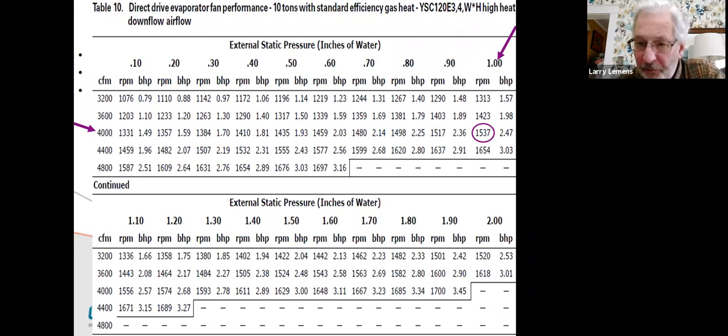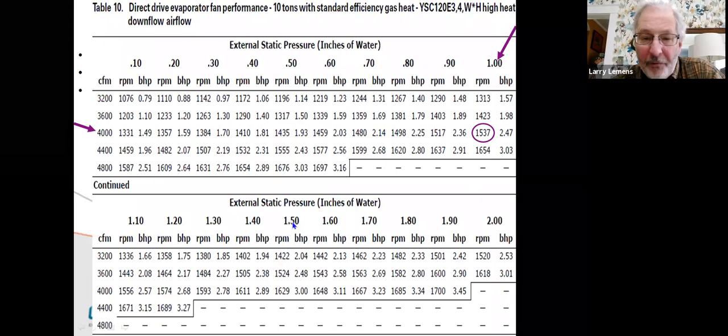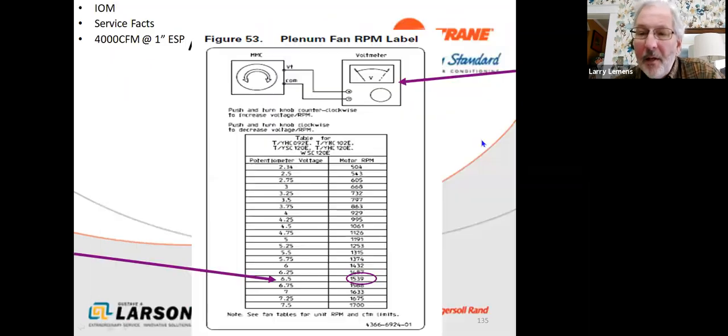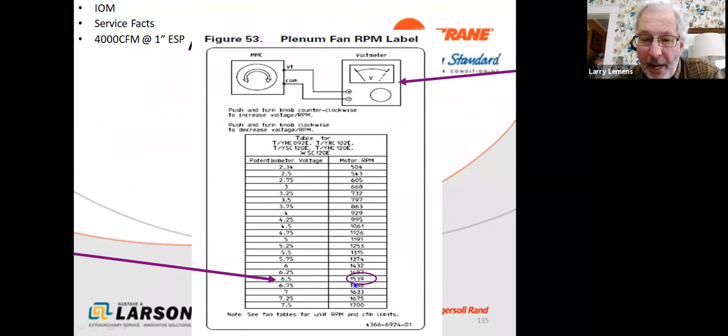New example, this is a different example, which we're going to go from start to finish on. Again, our same 10-ton unit, but this time we're working with 1 inch of total static. And at 1 inch of total static, I need 1537 RPM. Okay. If I had 1.5 inches of static, to get to 4,000 I'd be at 1629. And you can see as the static goes up, the RPM is going to go up on this unit. But for this particular case, we need 1537. I go to my chart, here's 1539, and it's telling me 6.5 volts DC. Okay, so that's the DC output I'm looking for.